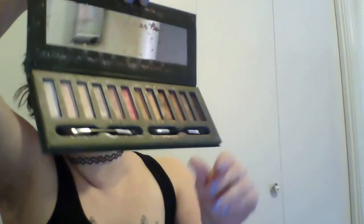Let's see. Can you see the colors really well? I think you can. That looks pretty true to the colors, which is awesome. So this palette is so cool because these four right here are all really light, shimmery, and they change colors to purple or pink if you move your eye in the light. And we have a nice light pink there and a kind of hot pink, but it can go on really bright if you use a couple layers of it. It's a really shimmery, light color, really pretty for a springtime look.